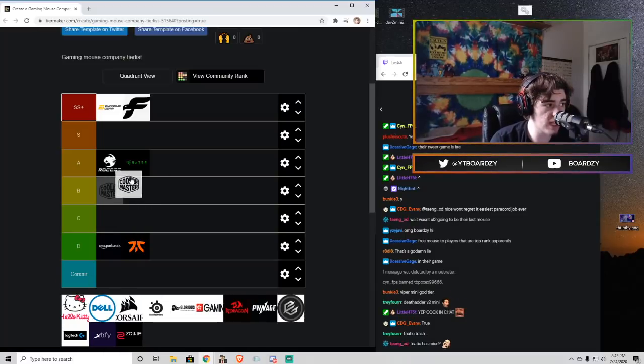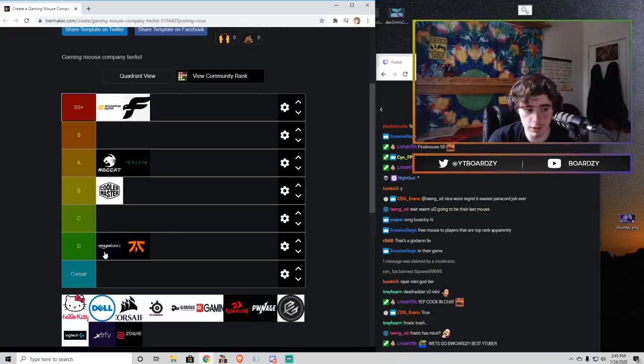Now we have Cooler Master. I don't know if I want to put them in the C or the B tier. The MM711 is apparently good in the newer batches. My copy wasn't. It went to shit over time, pretty quickly.